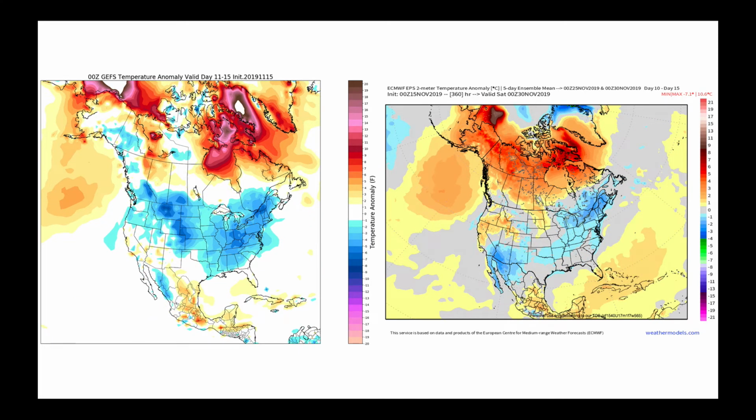And finally, this is out today, 11 through 15. The GFS, creating that much deeper trough here, wants to keep the colder air in place more than the European model. But to be honest, the differences in temperatures here are not that large. Okay, so overall, I think they've got the pattern really well honed down.